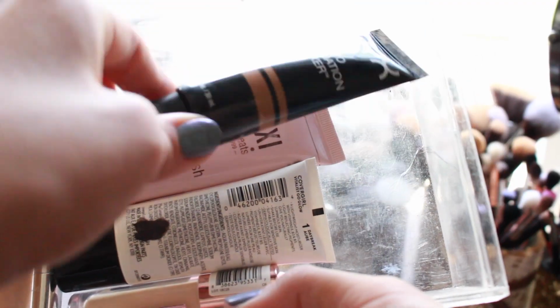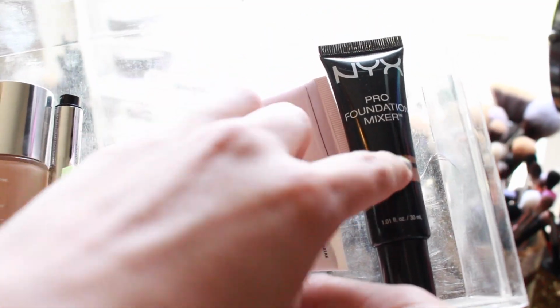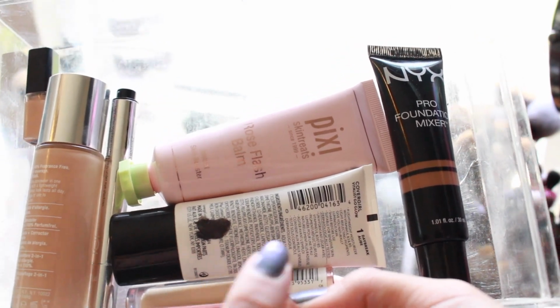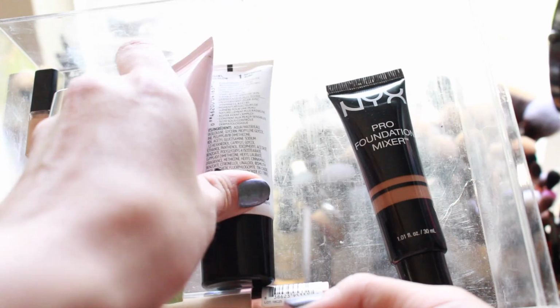Okay, last drawer. Let's see. This is staying in there. I just got it. It's an olive mixer because a lot of my very fair foundations are too pink toned, so I feel like this is going to correct it for me and make it more my shade.